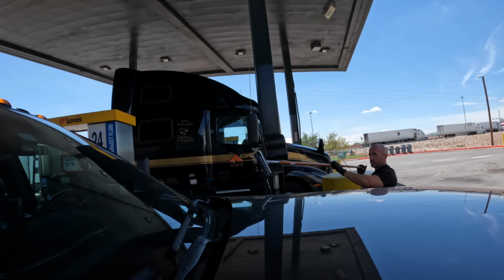Guys, I'm at a Love's in El Paso, Texas. Time to fill up the truck and take my 30-minute break and keep rolling. Got about 3 more hours left of driving today, and then tomorrow morning about 3.5 hours, and we'll be at the receiver to drop these 2 tug carts.